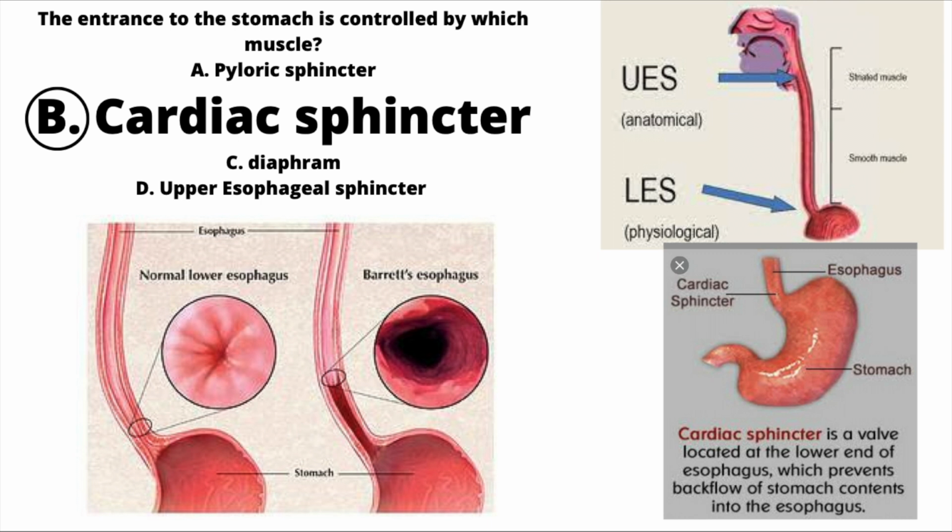A sphincter is a specific type of muscle that is circular and it acts like a valve to open and close certain parts of the body. Your cardiac sphincter is also known as your lower esophageal sphincter. On the right upper side picture, you can see that I have UES and LES. UES stands for upper esophageal sphincter and LES stands for lower esophageal sphincter. The lower esophageal sphincter is also called the cardiac sphincter just because it lies near the heart.